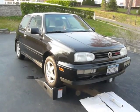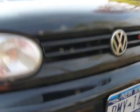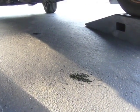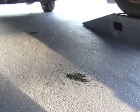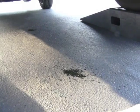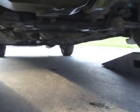With the car on some ramps, it's been here for 5 minutes. You can see the spot. Maybe you'll see a drip if I wait long enough. Well, anyway, that's the spot. We'll take a look under the car.